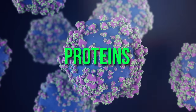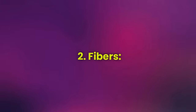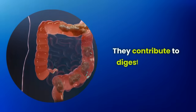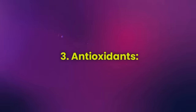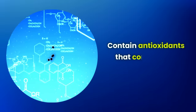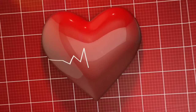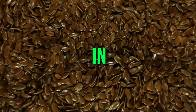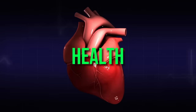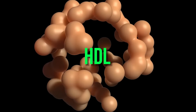1. Proteins. They are a good source of proteins, essential for building and repairing tissues in the body. 2. Fibers. They contribute to digestive health and can help regulate blood sugar. 3. Antioxidants. Contain antioxidants that combat free radicals, helping in the prevention of chronic diseases. 4. Heart health. The mono and polyunsaturated fats present in these nuts and seeds can improve heart health by reducing bad cholesterol, LDL, and increasing good, HDL.